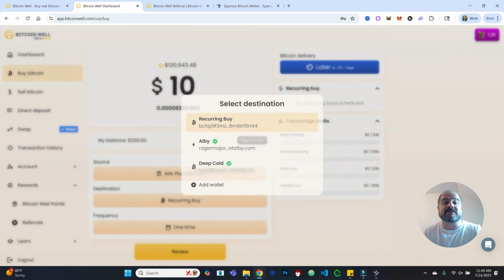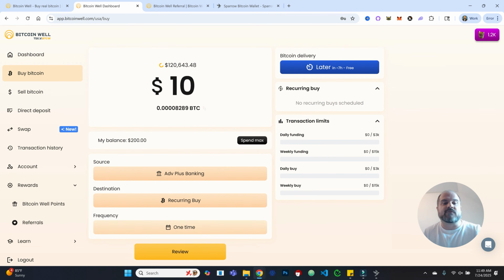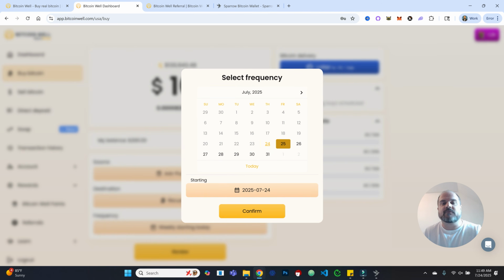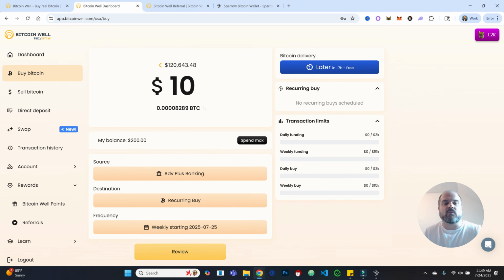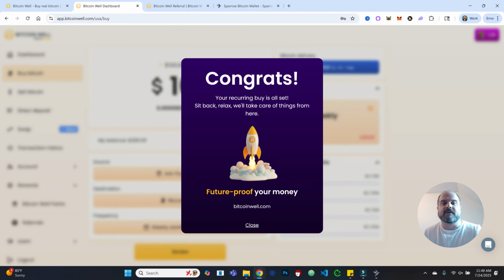And I'm going to select my recurring buy wallet. There it is. And frequency, instead of one time, which you're certainly welcome to do, let's say weekly. And let's start tomorrow, Friday, whatever. Confirm. And we'll go to review. It'll play back all the details. So we're going to buy $10 every single week, starting tomorrow. Funding source, destination, confirm. All right.